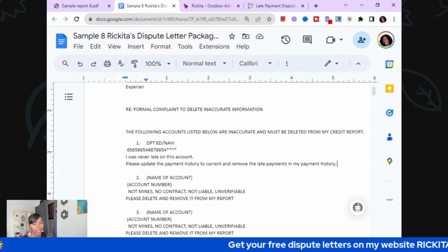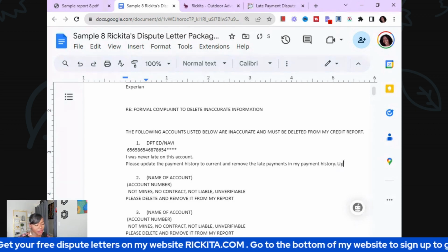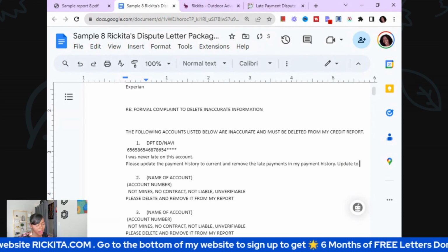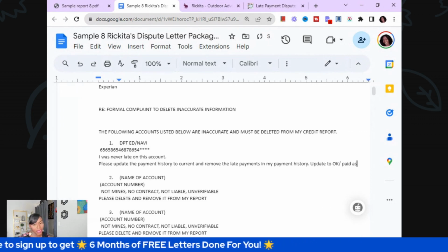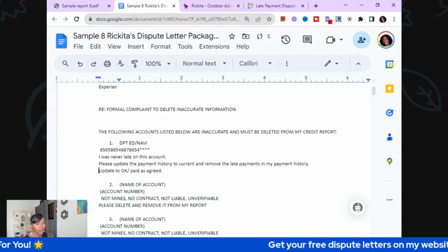Okay, so please update the payment history to current and remove the late payments in my payment history. And I'm just going to put update to paid as agreed. Update to okay, pay as agreed. Okay, I'm just going to put all that information on here.